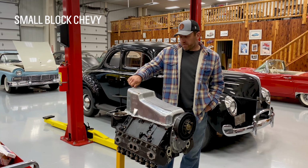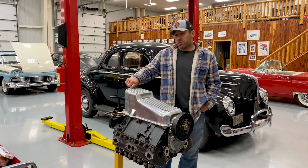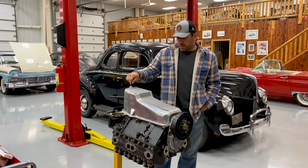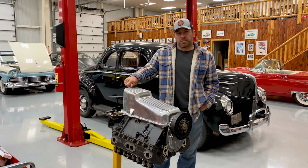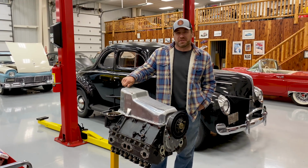This is a small block Chevrolet I'm actually going to put in one of my old trucks I got outside. It's not completely blown up, but I'm pretty sure it's on its way, and this will be the core to help rebuild that one. That's one of my not so daily projects.